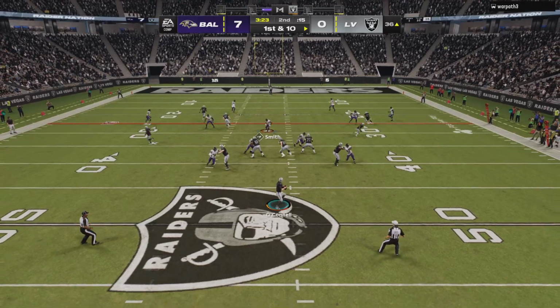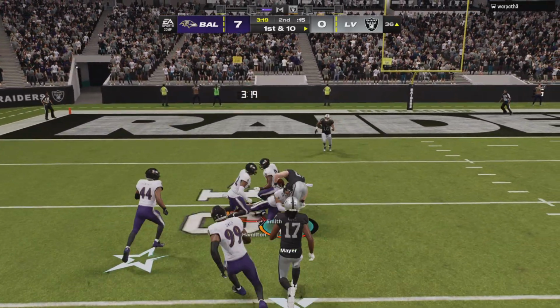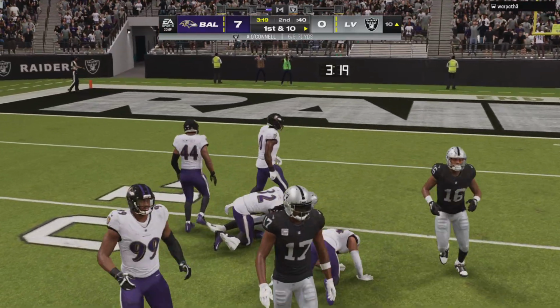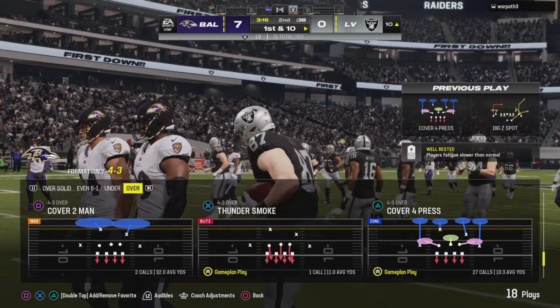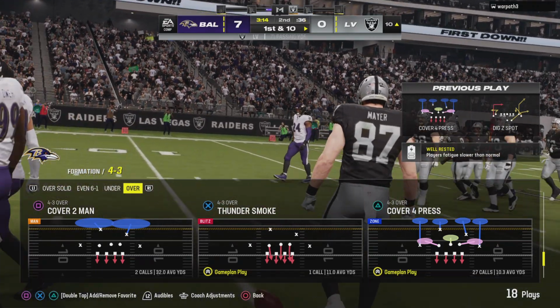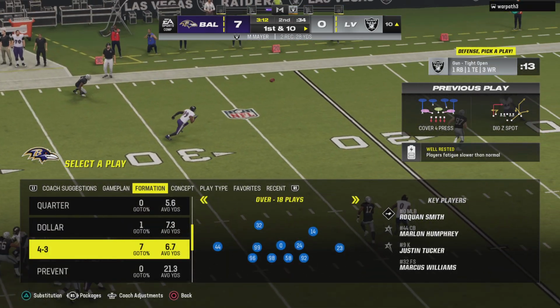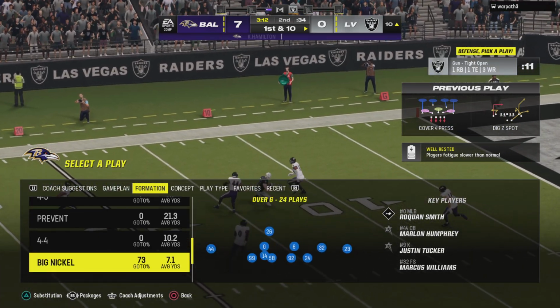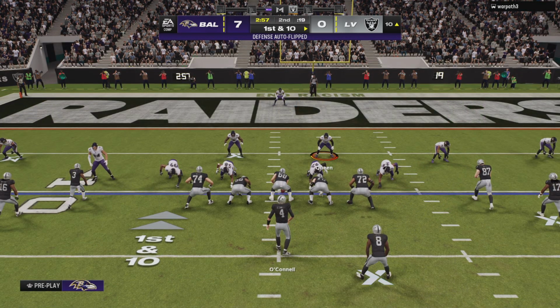On 1st and 10, it's O'Connell. It gets it right back to Mayer. And he's taken down, but not before reaching the 10-yard line. Back-to-back receptions for him, and it's another first down. And this has been a nice answer to the touchdown drive against them a few minutes ago because they've come out and reestablished the tempo. A nice throw there, and they're putting together a very strong drive as a response.